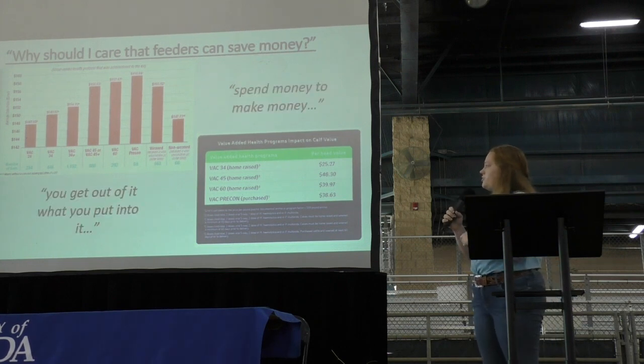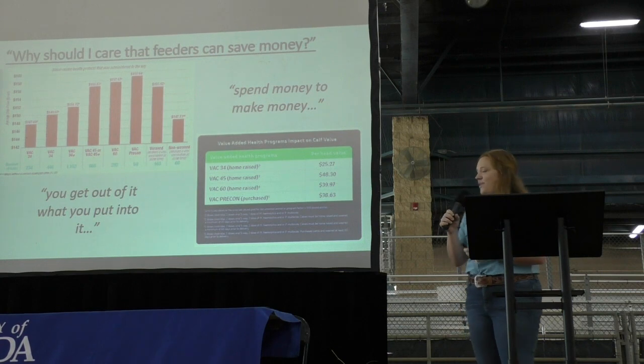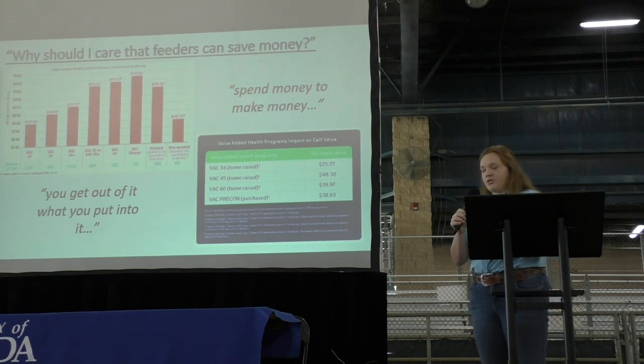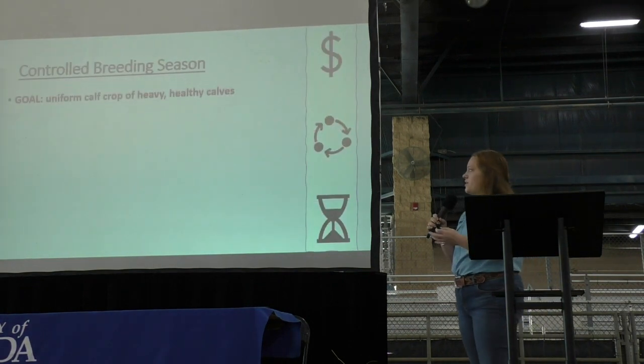So then I just have these little cheesy quotes on here. Spend money to make money. You may just have to make some investments, make some changes to see that long-run return, and then you get out of it what you're able to put into it. So then we're going to move on to the next one.